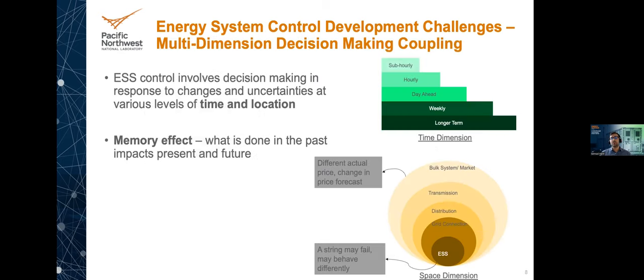Now this slide drills down a little bit into the issues specific to the energy storage problem in power grids. First is the space dimension of the energy storage system and how it impacts the whole grid. For example, an energy storage system might be placed behind the meter on the distribution grid, but if it's participating in the bulk system or wholesale market, changes in how the battery energy storage system operates impact the whole grid.